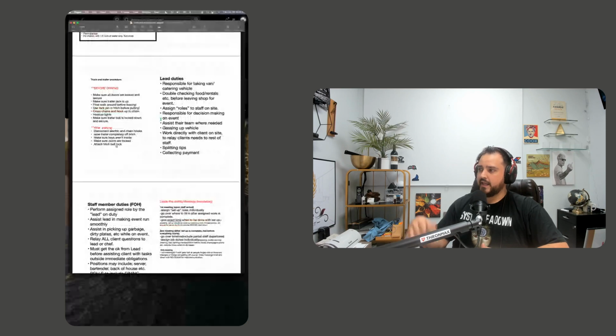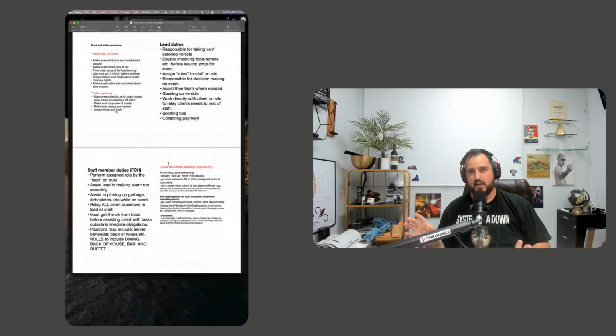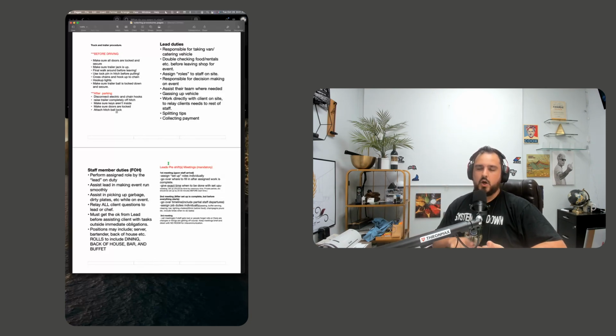So lead duties, staff member duties, pre-shifts, these are all things that happen in any given night. There are some things that we've added, because I wrote this probably a year or 2 years ago. But in a nutshell, anybody should be able to read this, know what position they're doing, know what their responsibility for that position is, and know the general flow of an event.